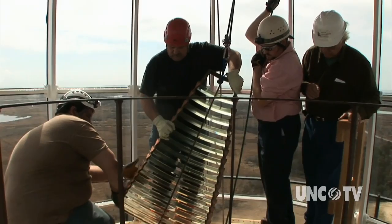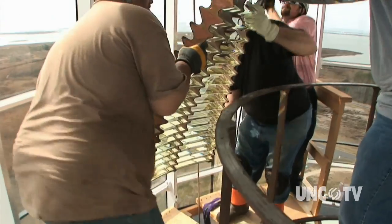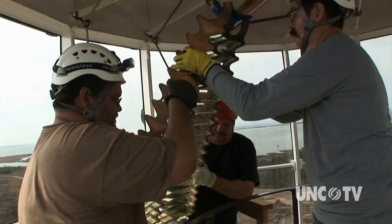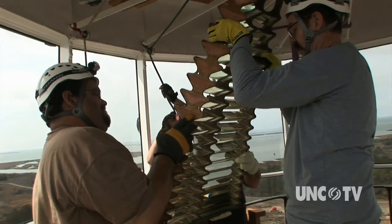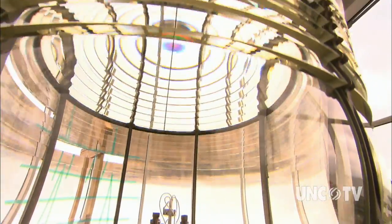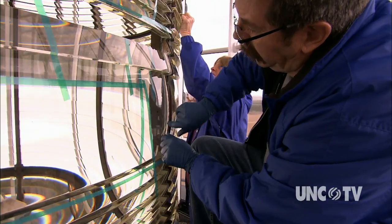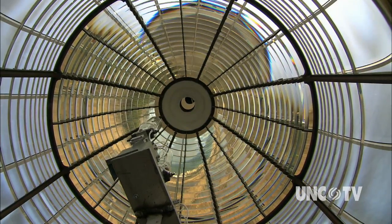The lens in the Bodie Island Lighthouse is a first order Fresnel lens, named after French physicist and engineer Jean-Augustin Fresnel, who built his first lens back in 1823. A first-order lens is the largest of the Fresnel lens family, and its 344 prisms can capture a small amount of light, magnify it, and project it 19 miles out to sea. Cleaned and polished, the new old lens is magnificent. It only needs one thing to fulfill its mission: a beam of light.